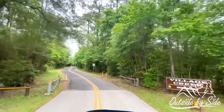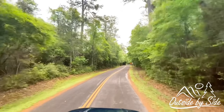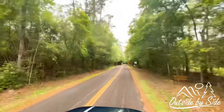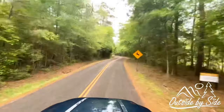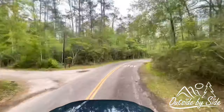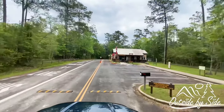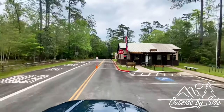Village Creek State Park is a heavily forested 1,090-acre park which opened in 1994. It is named for Village Creek, a clean, sand-bottomed, free-flowing tributary of the Neches River. The park is located in Lumberton, which is 10 miles north of Beaumont, Texas, on the edge of the Big Thicket.